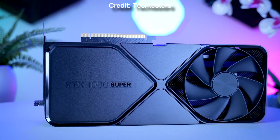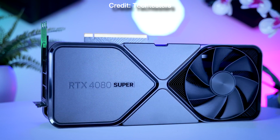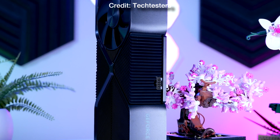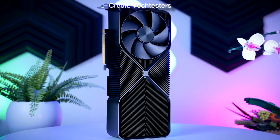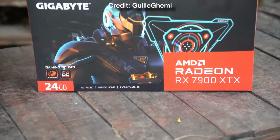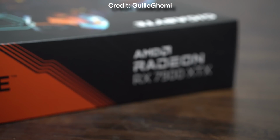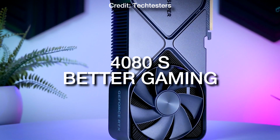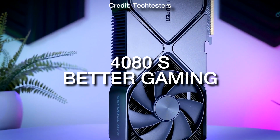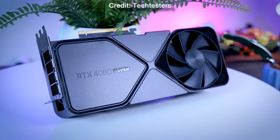And then another strong point, in my opinion, for the NVIDIA GPU is that it's usually better for production, content creation, and 3D rendering apps. But before buying anything for production work, I highly recommend you checking the program that you use and watching a comparison on YouTube between the 4080 Super and the 7900 XTX to see which one is actually better for your specific case. But in terms of gaming, the 4080 Super, in my opinion, has the edge because of the technologies, and in terms of rasterized performance is very similar to the 7900 XTX, so you're not really losing that much performance.